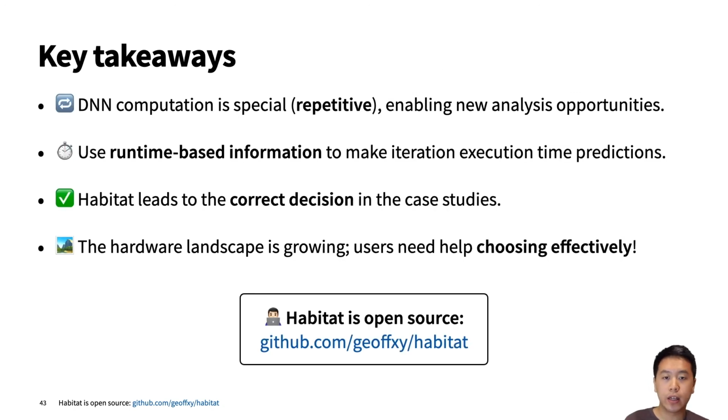To conclude, I wanted to highlight the key takeaways that I hope you got from this talk. First, deep neural network training computation is special because it is repetitive, and this enables new analysis opportunities. Habitat leverages this repetitiveness to use runtime-based information to make its iteration execution time predictions. And in the case studies we showed, despite any prediction errors, Habitat correctly predicts the relative ordering among the GPUs that were being considered, and this allows users to make the correct decision for their needs. And finally, the hardware landscape for deep neural network training is really growing. Users will need help choosing the right accelerator effectively, and Habitat is one tool that can help.